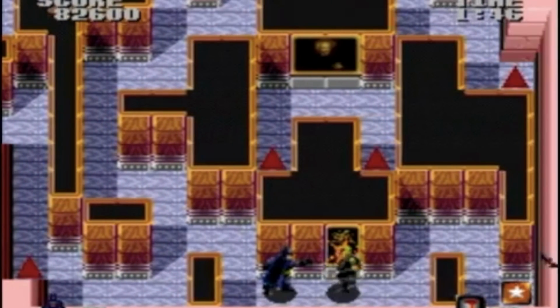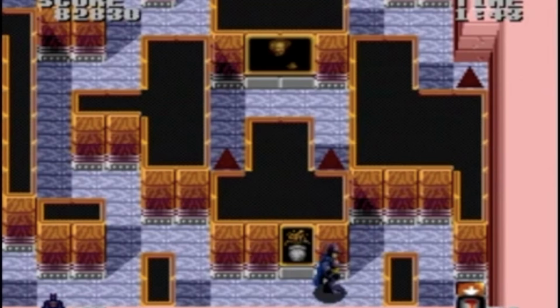Well, if you love Batman and you love Bomberman, give it a try. But otherwise, leave this one off the Sunsoft list.